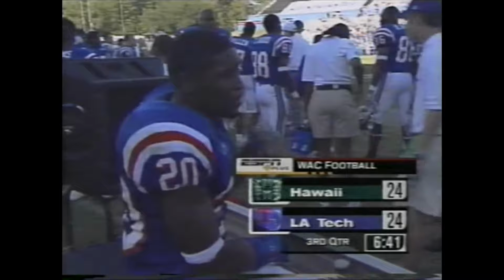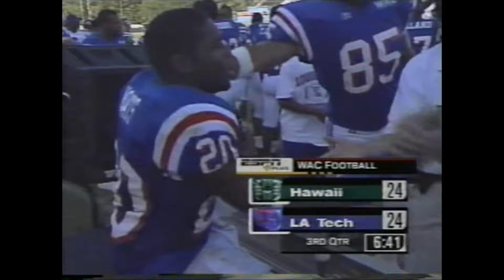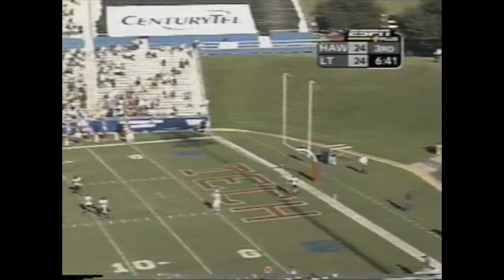The sophomore running back, Ryan Moats, taking over this football game today. Yeah, he looks a lot like Joe Morris with that 20 on his back, and he's running like Joe Morris. Josh Scobie kicks this one almost through the uprights and out of the back of the end zone. A 24 all game. A four-play drive that covered 64 yards. All four plays, runs by Moats.